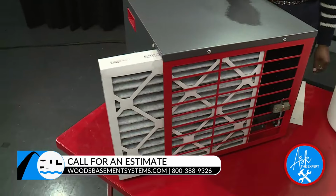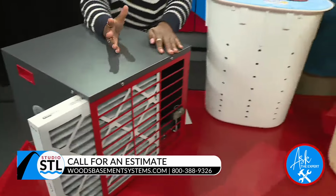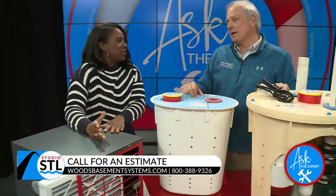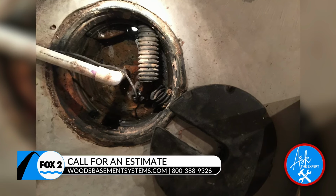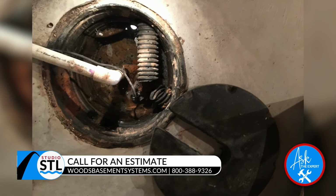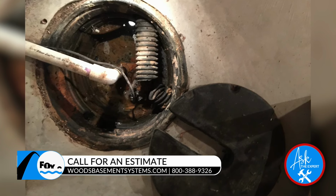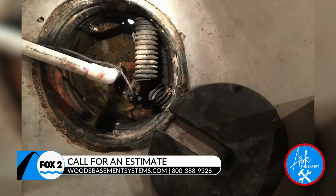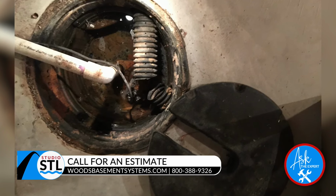Don't get that. Get our system. Look how ugly that was. Look how pretty this one is. Can we go back to that? What were we just looking at, Dave? That was a typical code, new construction sump pump that they put in. And you see the vent in there? You see the moisture in the bottom? Without an airtight lid, that humidity is being cycled back into your house all day long, every night. I don't want that. Just get it sealed, get it enclosed, get Woods Basement Systems.